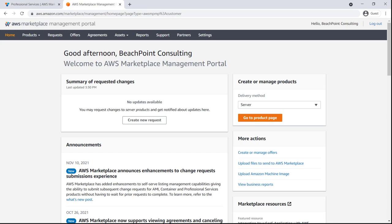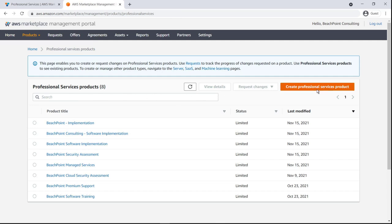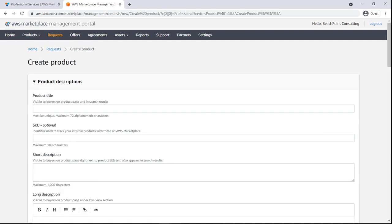Here, we're logged into a seller account. From the portal, we can review our existing professional service products and create new ones. To create a new professional services product listing, we can fill out this form with descriptions as we want them to appear in AWS Marketplace. We can also link to our company logo saved in Amazon Simple Storage Service or Amazon S3, set pricing dimensions, and more.